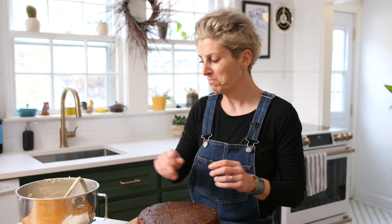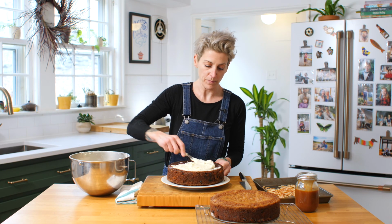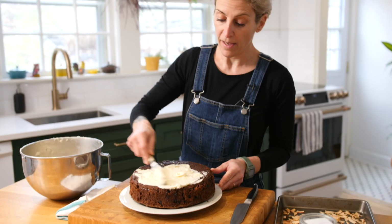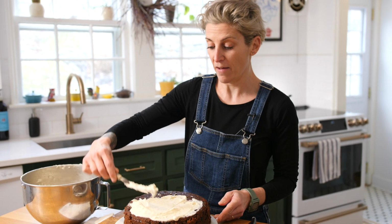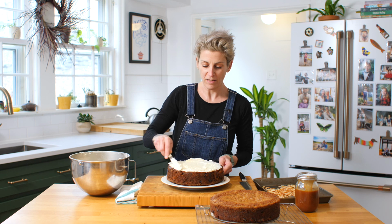Renée Lavallée style? Yes. So I'm gonna ice a little bit in the center. I'm gonna flip my second layer on. And I'm going to try to decorate this, and we're going to have a very special taster, aren't we? We are. Special guest. All right, so I'm going to make this look extra nice for our guest.